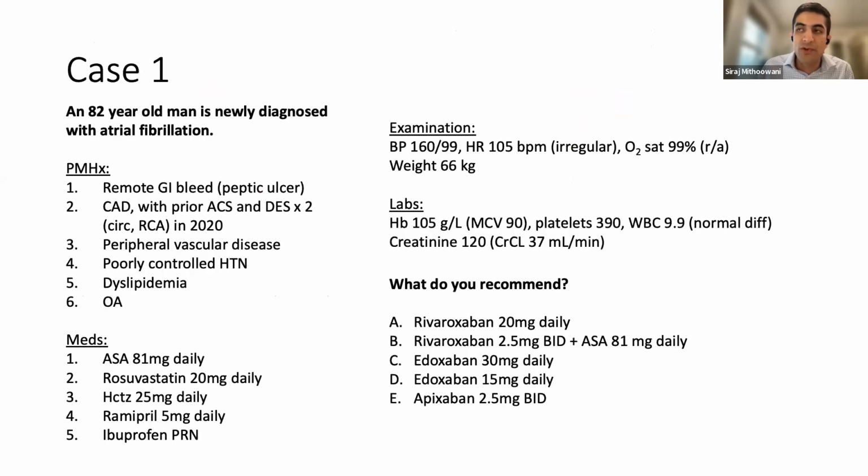So we'll go back to this case of the 82-year-old man with atrial fibrillation. The first thing I would do here is get rid of his aspirin because he has coronary disease and peripheral vascular disease, but his stenting was done in 2020. And there are 2 randomized trials that support the discontinuation of aspirin in this setting once patients require anticoagulation for atrial fibrillation. So I would get rid of the aspirin here.